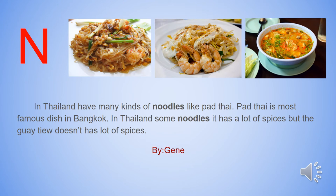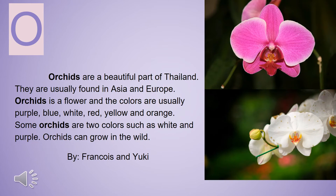By Jun. O is for orchids. Orchids are a beautiful part of Thailand. They are usually found in Asia and Europe. Orchids are flowers, and the colors are usually purple, blue, white, red, yellow, and orange. Some orchids are two colors, such as white and purple. Orchids can grow in the wild.